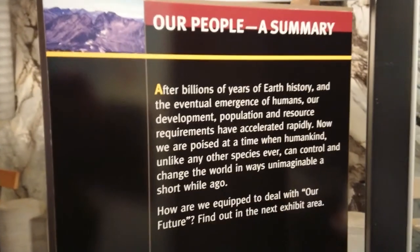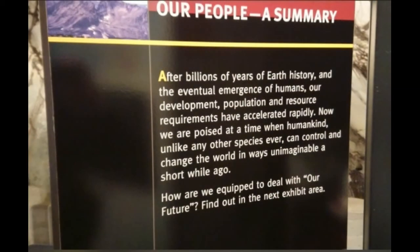Our people, a summary. After billions of years of Earth history and the eventual emergence of humans, our development, population, and resource requirements have accelerated rapidly. Now we are poised at a time when humankind, unlike any other species ever, can control and change the world in ways unimaginable a short while ago. How are we equipped to deal with our future? Find out in the next exhibit area.